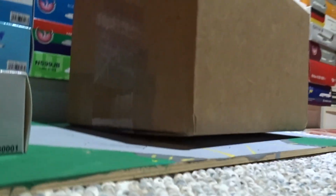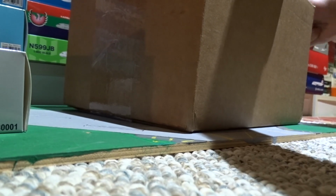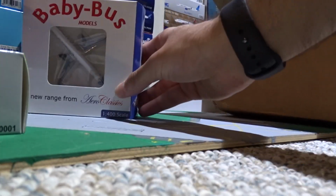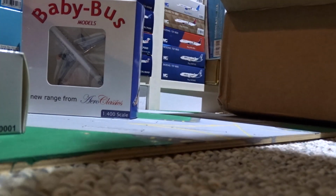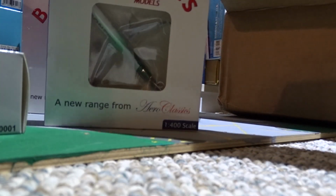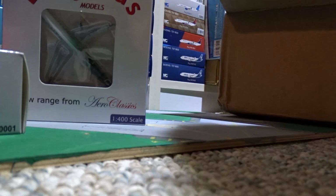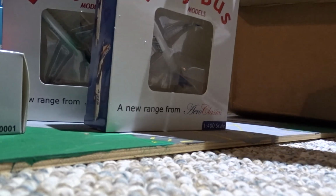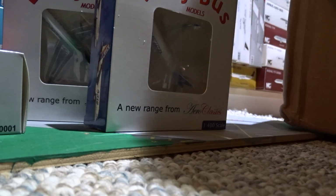So let's get it open here. Here's one of them, it's a 321neo. Here's another 321neo, very excited for this one. I'll tell you why later. And then third and final airplane is a 320neo. Alright, and I'll show you these.